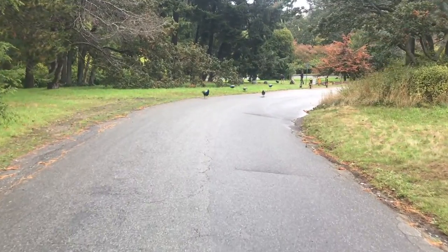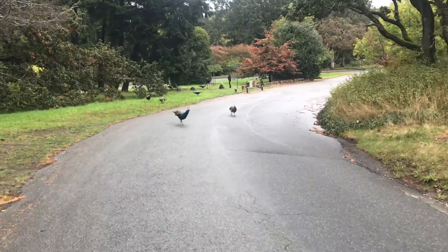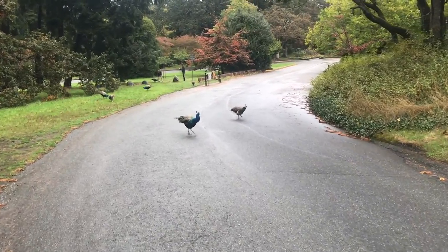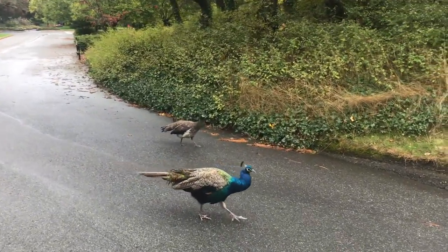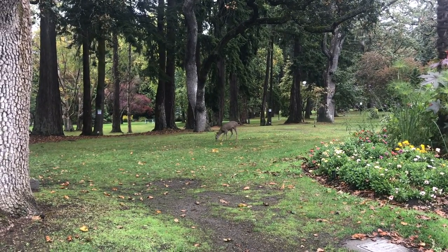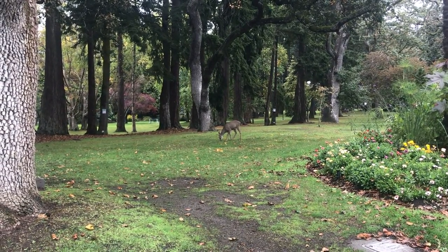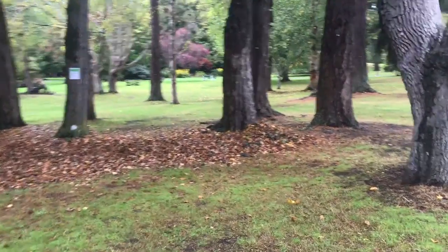There's a bunch more peacocks coming up the hill. I think that one at the back is a peahen, and then the peacock is in the front. The patriarch is gonna be quite jealous of me because look at all the wilderness I'm seeing today. First peacocks, now deer, squirrel, big black squirrel.